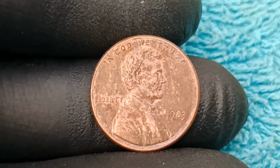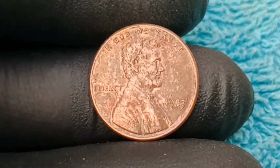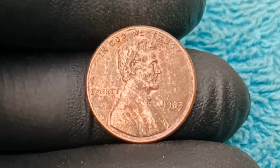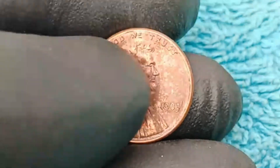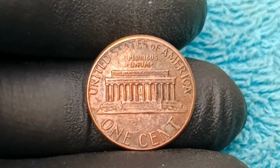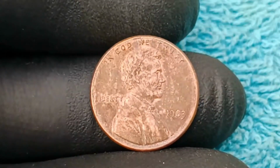It's also possible that a mix-up occurred between test strikes and circulation issues, causing a few experimental pieces to escape into public hands. When the first 1983 copper penny was discovered decades later, collectors were stunned, and the coin's fame spread quickly across the numismatic community. Laboratory tests confirmed that it was indeed copper and not zinc, solidifying its authenticity and historical importance.